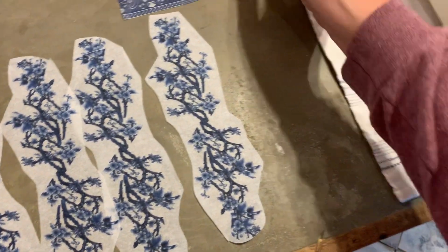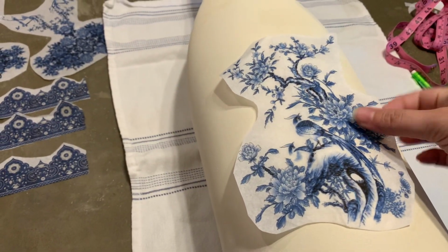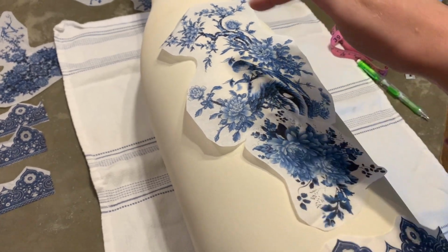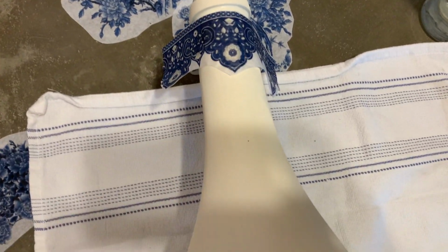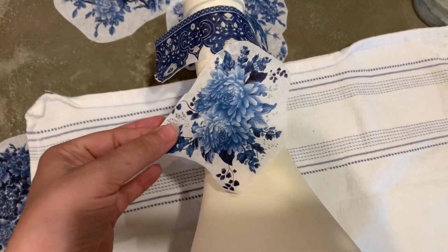So this is the kind of design I have in mind right now. And we're gonna do this bird thing kind of in the middle. These flower things on the bottom to kind of finish off the bird. I'm thinking one of these over here. Top of the neck is gonna mirror the bottom with this, and then maybe some flowers coming down.